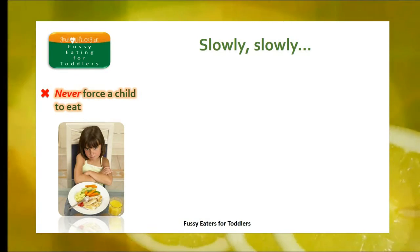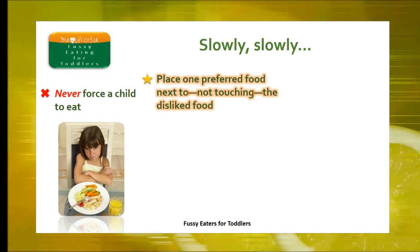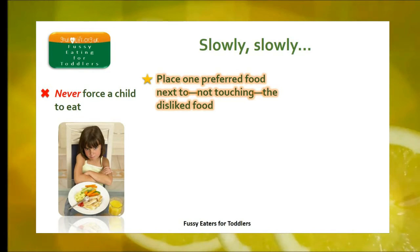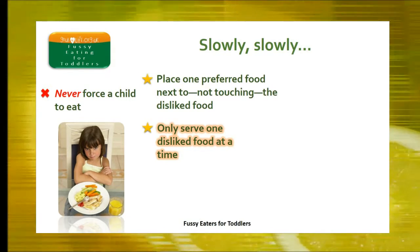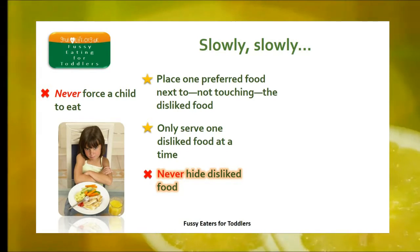Never force a child to eat. This will make food refusal worse. To help a child accept a disliked food, place a food they prefer next to the disliked food and only serve one disliked food at a time. Remember to never hide a disliked food on a child's plate. This will also make food refusal worse.